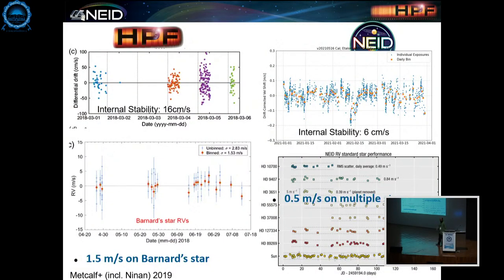These two instruments are not the only ones; there are many EPRV spectrographs out there. HARPS is the most famous one. It sort of revolutionized this field of stabilized spectrographs. There's a new one by Europeans, ESPRESSO on the VLT. So HPF and NEID are this decade's kind of instrument.